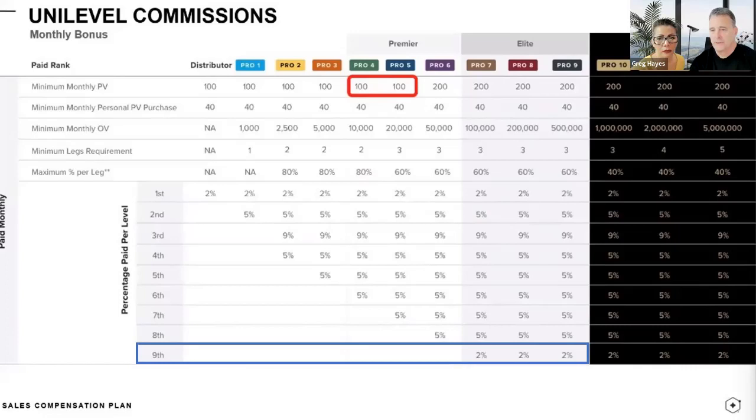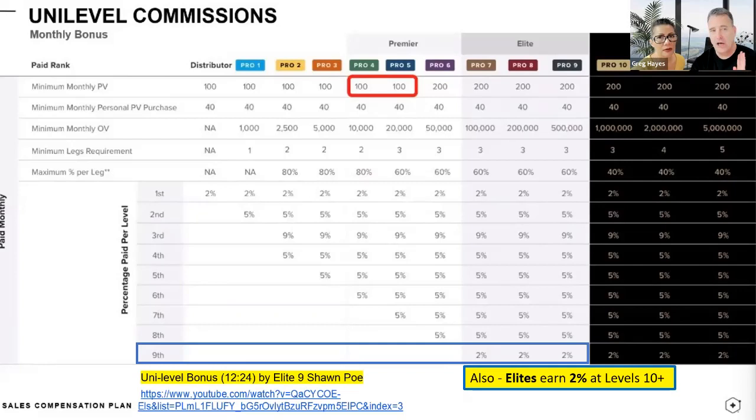Now, here's what's really super. Beyond nine levels, in the Philippines, they have extended this, 2% all the way down. So the Philippines is going to earn a ton more on the unilevel commission than other countries at this point in time.